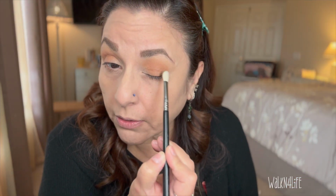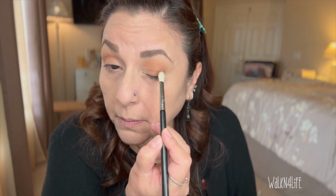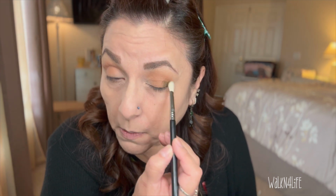All right, let's go into Moo. I'm going to start right on the very outer edge, and then I'll go into the crease with it just a little bit. Ooh, pigment.